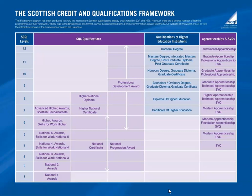We have one set of generic level descriptors, or benchmarks, against which all the qualifications on the framework are credit rated. This allows you to be certain that any qualification at the same SCQF level has the same level of difficulty, no matter what subject area it is in or what type of learning is taking place. This is extremely important as it provides parity of esteem between different types of qualifications.